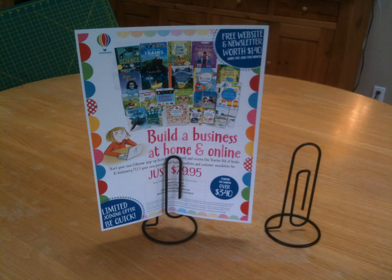Now these I picked up again at the dollar store. The dollar store is a brilliant place for finding display stuff. That flyer would be better off if it were mounted on card, because you can see it's got bent by the paperclip thingy. But again, a great way of displaying your flyers and kit specials and so on, and very inexpensive.